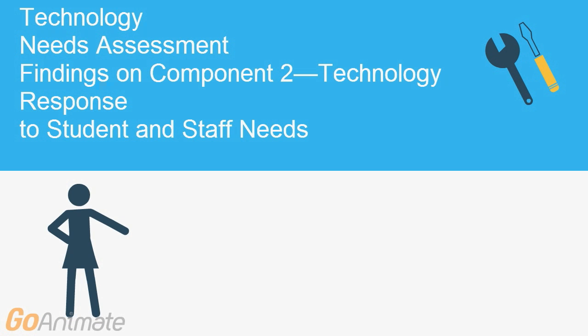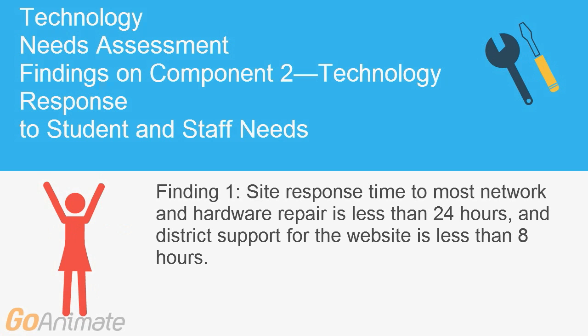Next, I'd like to discuss my findings on Component 2, Technology Response to Student and Staff Needs. Finding 1. Site response time to most network and hardware repair is less than 24 hours, and district support for the website is less than 8 hours.